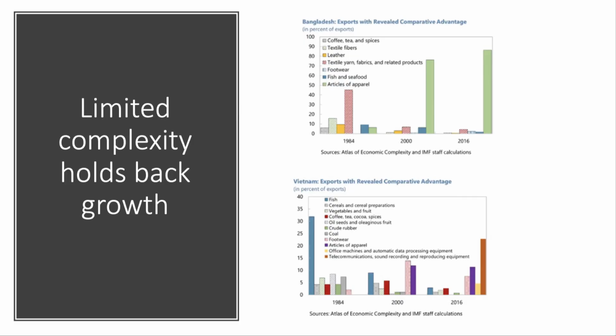This idea of complexity is really important. So the top chart here shows revealed comparative advantage. That's when you have a comparative advantage if the product share in the country's exports is greater than the share of the product's total exports in global exports. So clearly, if you look at the green area, when it comes to apparel, Bangladesh has a huge revealed comparative advantage. It's a great example to use. And that's changed over the years. So from textiles, that's almost disappeared now.